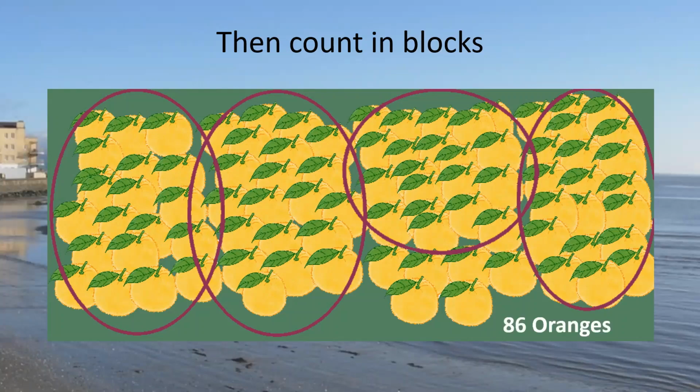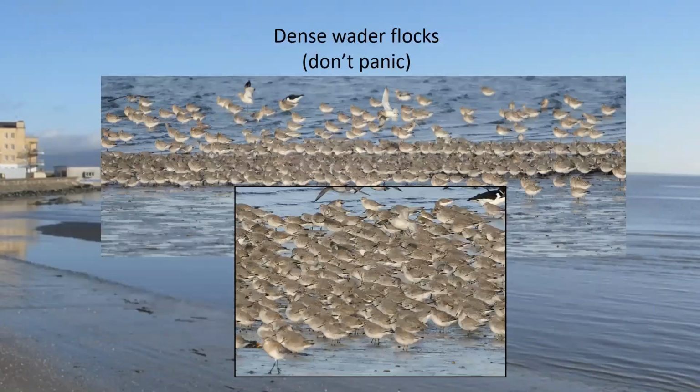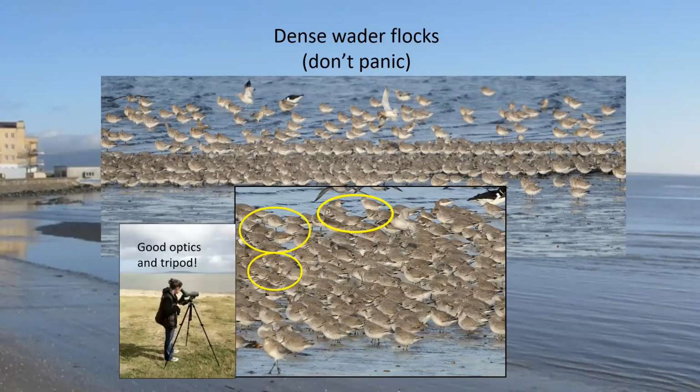Be aware of these more tightly packed individuals as well. Wader flocks in particular are bad for this, but you can get it anywhere, especially towards the center of the flocks, they can be really densely packed. And so your block of 20 can look about half the size as what it is on the outside. So just be mindful of that and adjust the size of your grouping as you go along. Really useful for this to have good optics and a steady tripod, and certainly a tally counter.